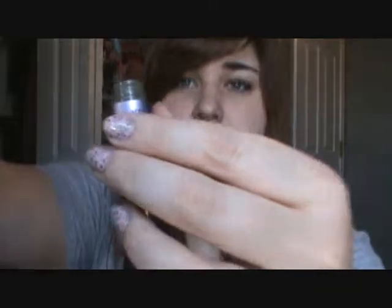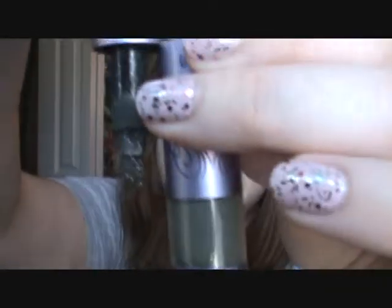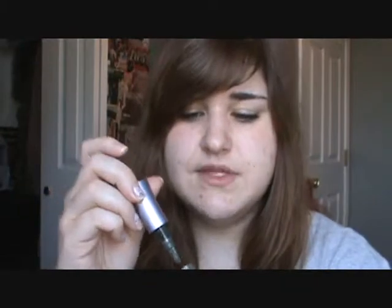Plus, the brush doesn't even reach the bottom. Like, when it's closed, the brush is right here. Look at it. It doesn't even reach the pigment. So, what happens when you use it all and then you get to the bottom? You can't even use it. It's just stupid. I don't like any of it.